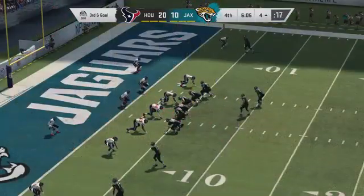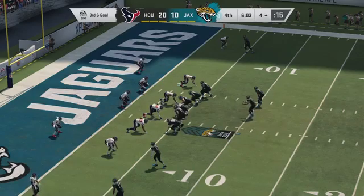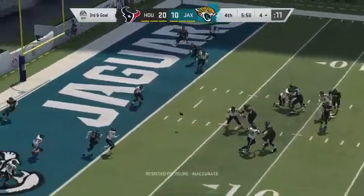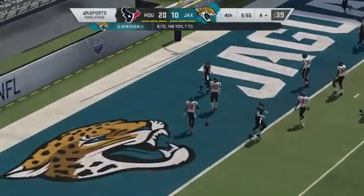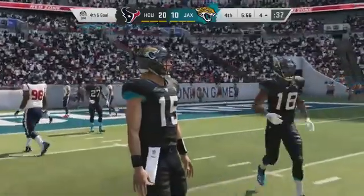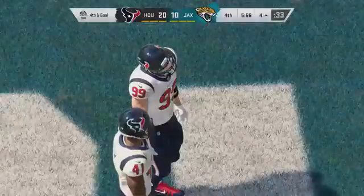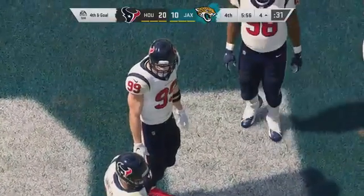Down. 60 outlaw. Let it go. Out of the gun is Minshew to the goal line, but it's incomplete. Okay, I'm not quite sure how to judge that one. Maybe didn't have enough legs underneath him. Mechanics might have been off. Maybe some fatigue. That one came up short.